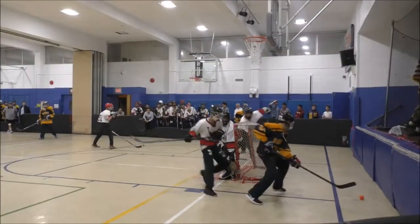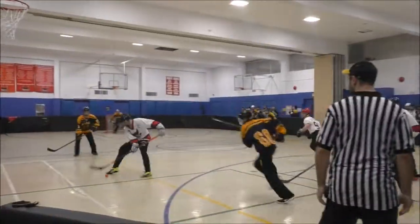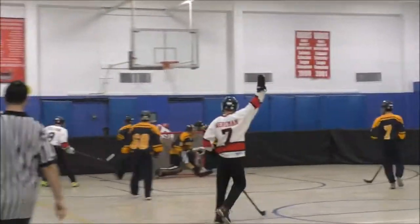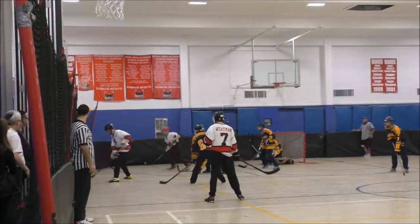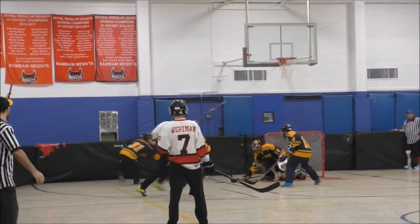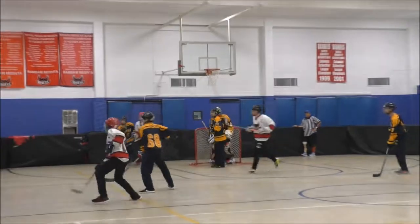Good body. Good switch by the defense. Almost goes in off Jan's back leg, but luckily it does not go in. And they'll make a switch on the fly. Got Corman and Ethan. Spin, shoots, blocked. Ethan dumps it back in to the corner to Linder. Not to Linder. To Benny. Got Benny on.